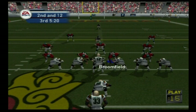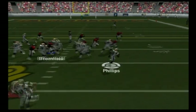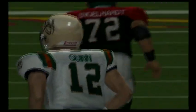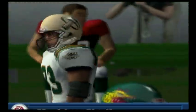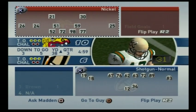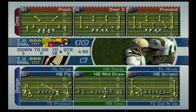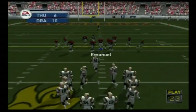Right. Sixth play of this drive. Gets the carry. Miller makes the stop at the 38. They have a lot of faith in their running game. That brings up the situation where you need to complete a pass to get the first down and keep the ball on offense. Ball on the 38-yard line.